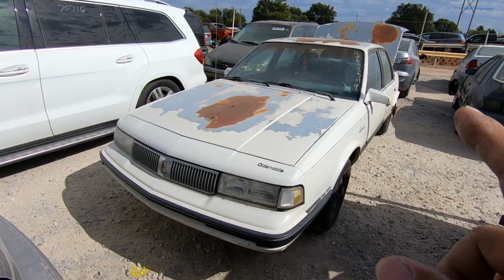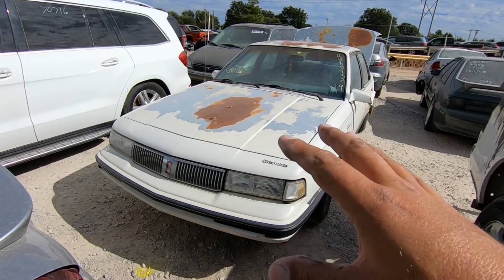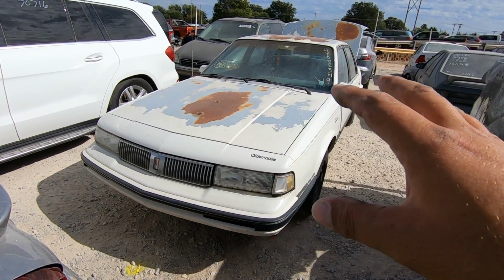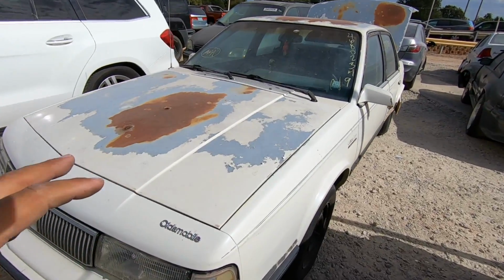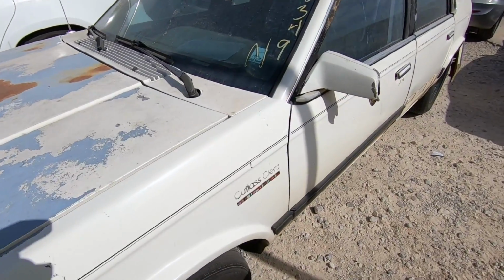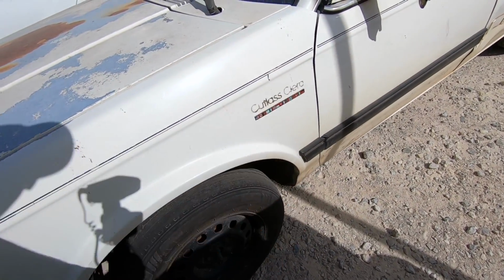Who remembers the Oldsmobile Cutlass Ciera? I've had probably half a dozen of these, and the main reason why I fell in love with this car is as a very young child, my dad bought one new. And I remember as a little kid, because I only stood about this high, you know what I mean? I was only up to the fender.